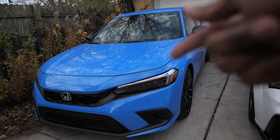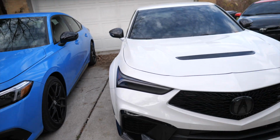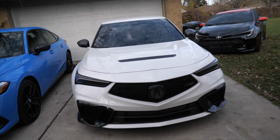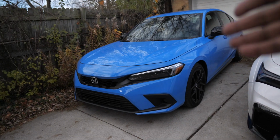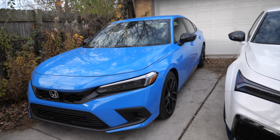I haven't noticed torque steering here, but just trying to power through a turn is going to pull harder with the LSD than not having the LSD. And it's obvious this car is faster, a lot faster, because of the power difference, the weight difference. I know this car is like 3,200 pounds. I actually don't know how much this weighs. I'm going to guess around 3,100 pounds.